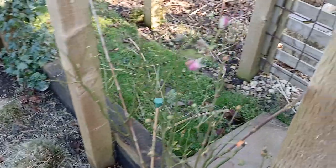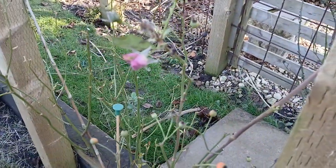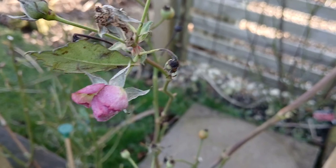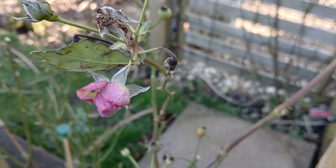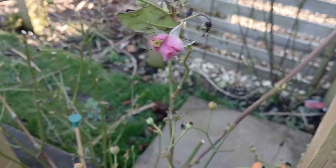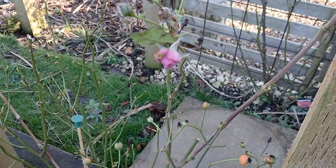Another thing I noticed yesterday was we've got a couple of these rose buds. They're only tiny. They're never ever going to come to anything. They're spent really. And that's a rose called Lilac Bouquet. So it'll never come to anything. We'll just leave it alone.